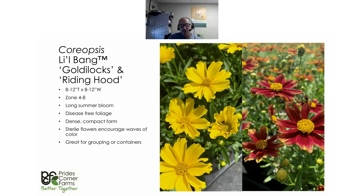Well, there always seems to be some great new Coreopsis out there. We are partial to Daryl Probst's hibiscus or Coreopsis selections, and these are two new ones coming from his collection. This is Little Bang Goldilocks and Little Bang Red Riding Hood. So little bangs, as we know, if you've been getting a lot of Daryl Probst Coreopsis in the past, very dense, compact, perfect for massing, perfect for containers.